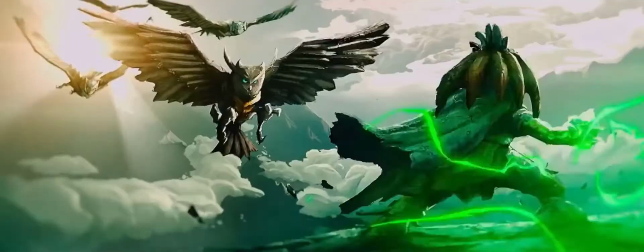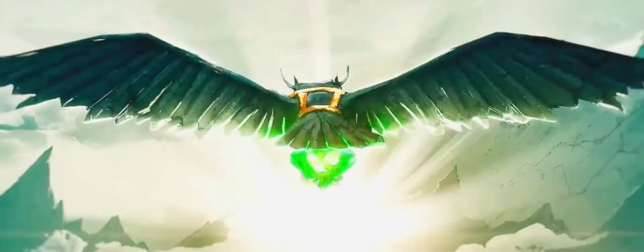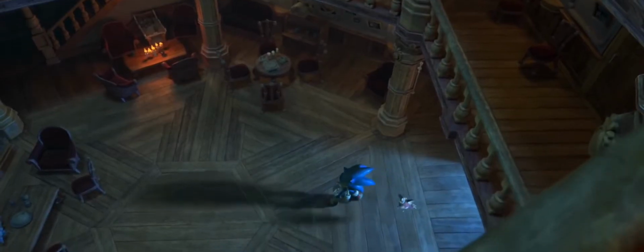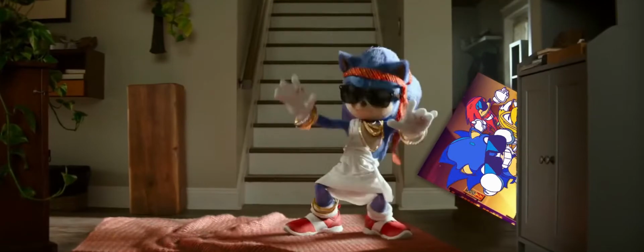Oh my god, and that scene where we see the Master Emerald's backstory is just completely stylized animation, and it looks epic. It all works together to give the film the feeling and charm of an animated film, which is something that very clearly appeals to my personal tastes.